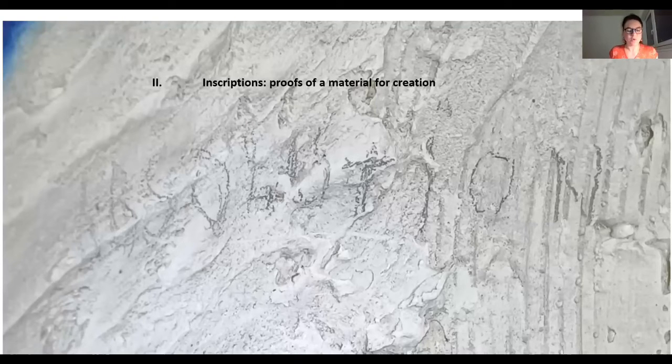I want to show you now inscriptions which are more proofs of a material for creation. Because plaster cast is a transitional step, this is one of the main materials for creation. It is particularly true with Rodin, who not only modeled the first model in clay, then let molders and assistants proceed, but worked a lot himself on the plaster cast and with the plaster.